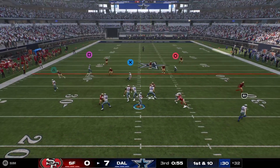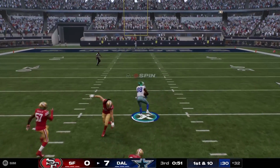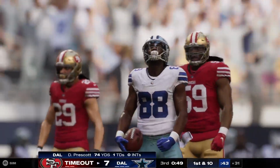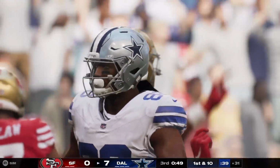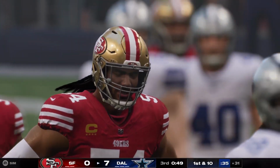Prescott to throw it. And he is caught by Lamb. And he takes this one down almost all the way to the 30. Now a timeout called for by the defense. It's just their first, so 2 remaining as they burn one here in this 3rd quarter.